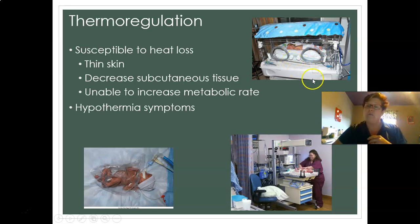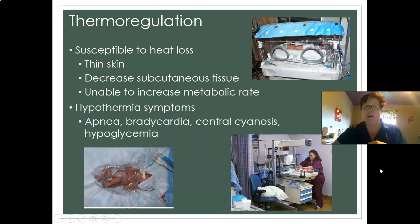Okay, and now no matter which form of heat source we are using, we have to be aware of monitoring that baby's temperature and assessing for signs of hypothermia so that that baby does not go into cold stress. And so signs that your baby is becoming cold and going into hypothermia for the preemie would be they are going to start to have apneic episodes, which means that they stop breathing for 20 seconds or more. Their heart rate is going to decrease.